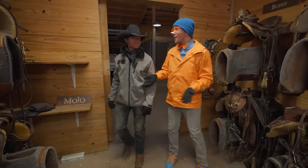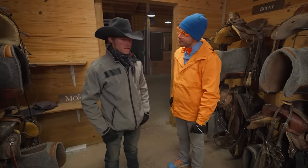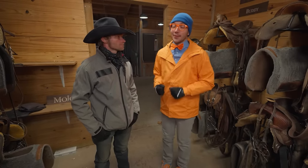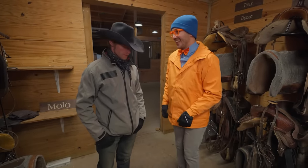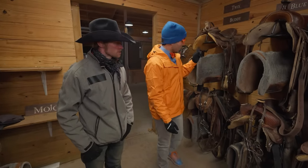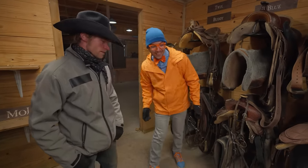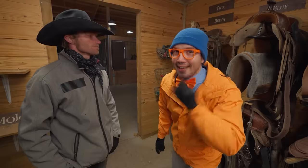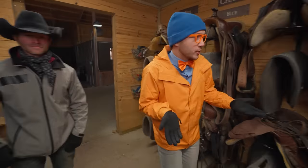Whoa, check it out. We're here in the saddle room. Oh, and Chance, why do we need a saddle? Because it helps you balance, and then it helps keep your horse comfortable. Oh, yeah, you definitely want to make sure the horse is nice and comfy, and it's nice if you're comfy too, right? Yeah. Well, it looks like there are a lot of saddles here. Looks like there's probably a lot of horses, right? Oh, yeah, I think we've got 45 here. 45 horses? Whoa, that's a lot. But we just need to find one saddle for Charlie, right? Yep. Okay, well, let's see which one's Charlie's.